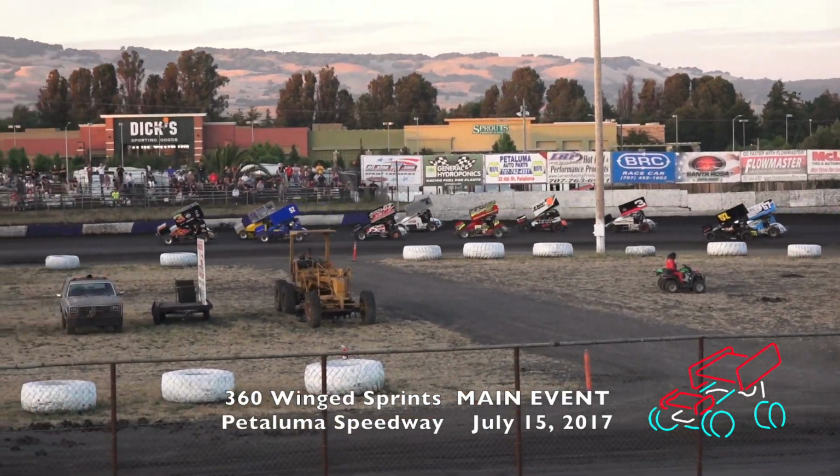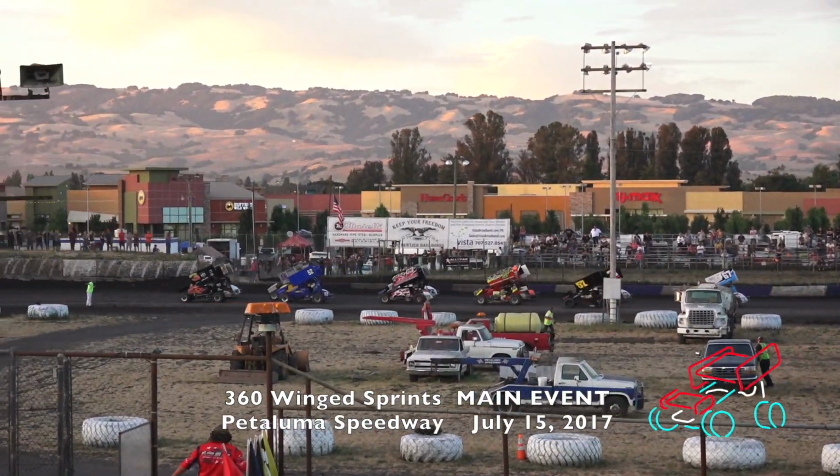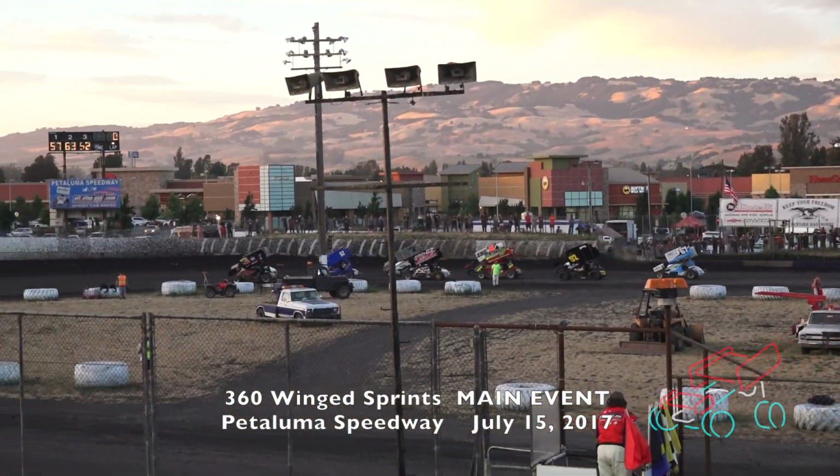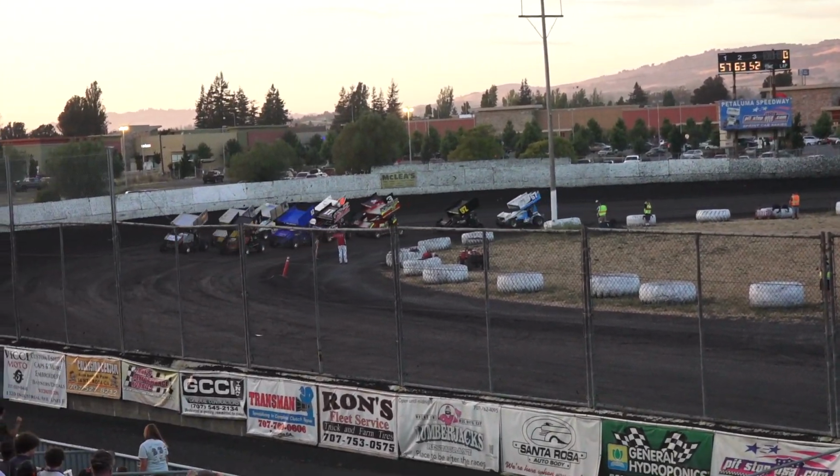Up the Jim Sawyer backstretch for the final time, and into turn number 3, ladies and gentlemen, boys and girls, Petaluma Speedway, things just got real.